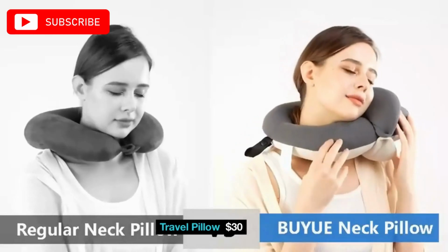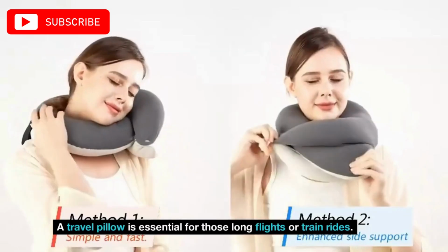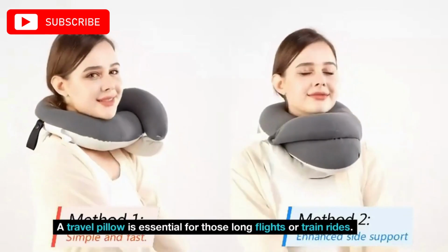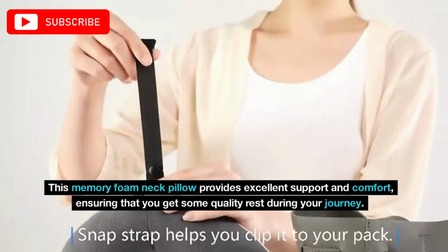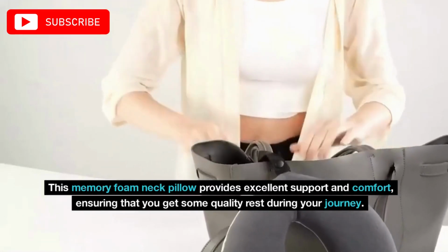Travel pillow, $30. A travel pillow is essential for those long flights or train rides. This memory foam neck pillow provides excellent support and comfort, ensuring that you get some quality rest during your journey.